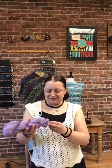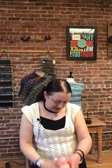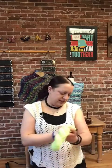It blocks beautifully. So this would make an excellent bucket hat. It has enough body to it that it would work great on those brims, so you could fold them up or roll them down, whatever the need may present. So of course I pulled the purple. This is lavender, and we've got apricot, and I only pulled 3 again, but we've got about 10 colors of this on the wall right now.